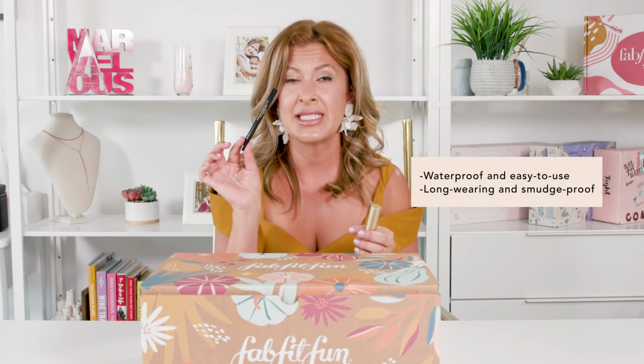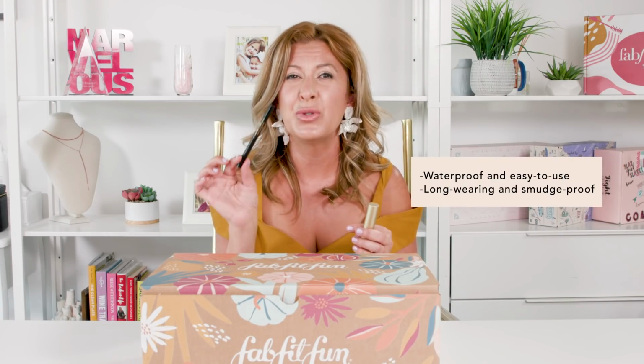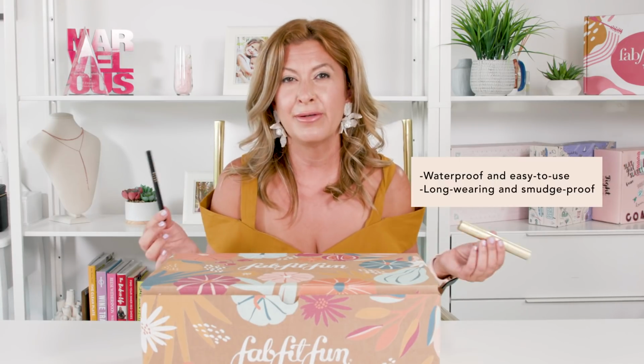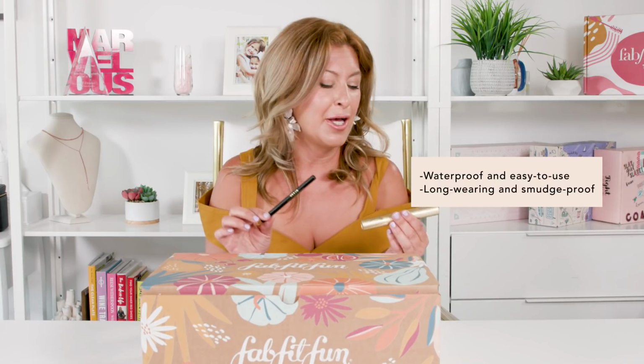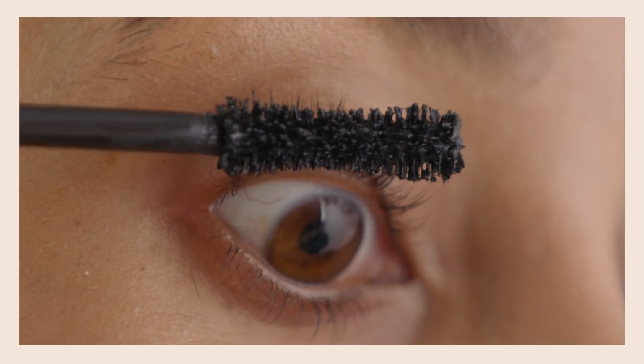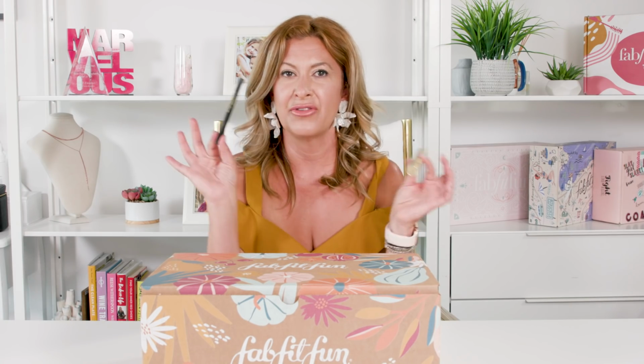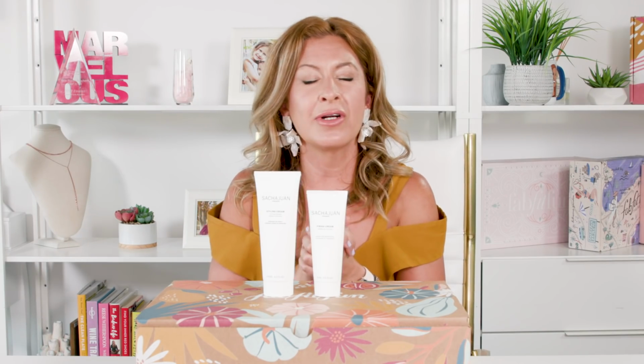And this really stays in place and has a beautiful dark deep line. And as you guys know, I'm a huge fan of big lashes. I can't help myself. And this mascara is really one of the best. So excited for you guys to try both of these, because more is always more at FabFitFun.